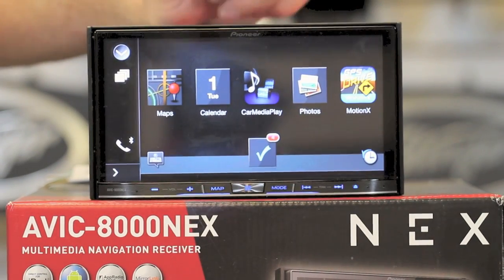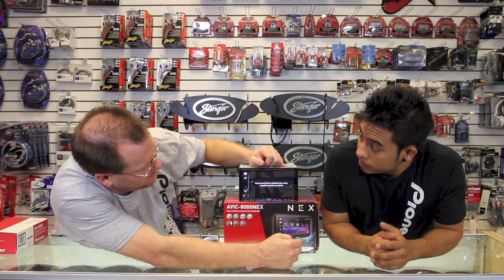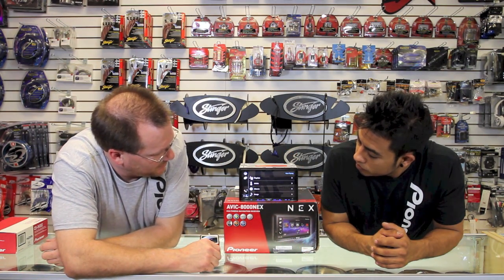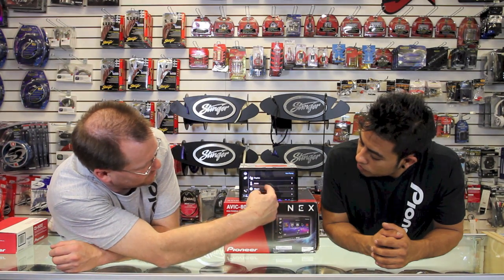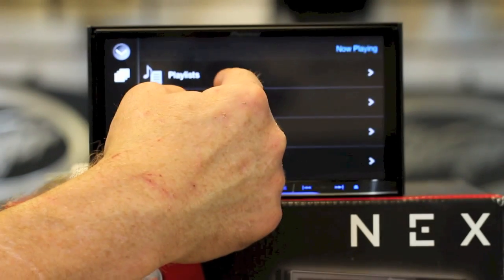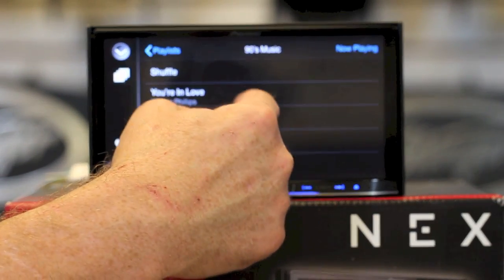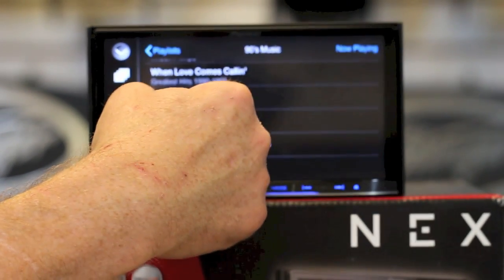And then Car Media Player. It's another app. It's going to come up with a screen here, and what it's doing in the background is launching the Car Media app, and then your media will come up. Just like anything else, you have your playlists, your artists, your albums, your songs, your genre, audiobooks, podcasts, and videos. If we were to pick a playlist, we'll say 90s music.